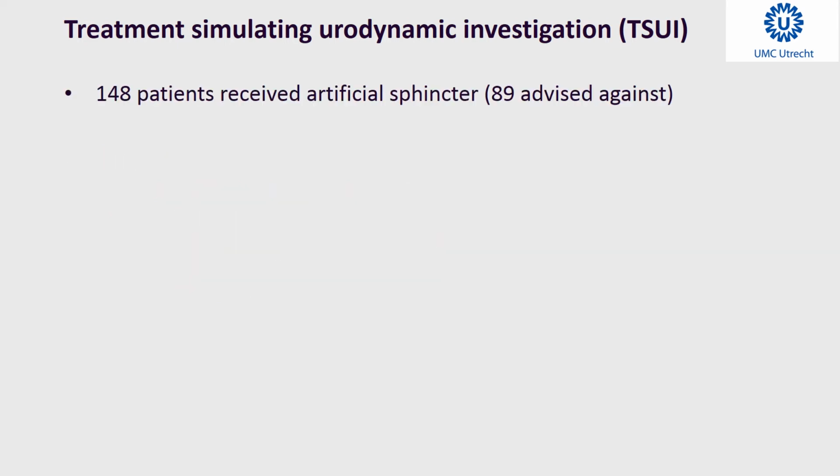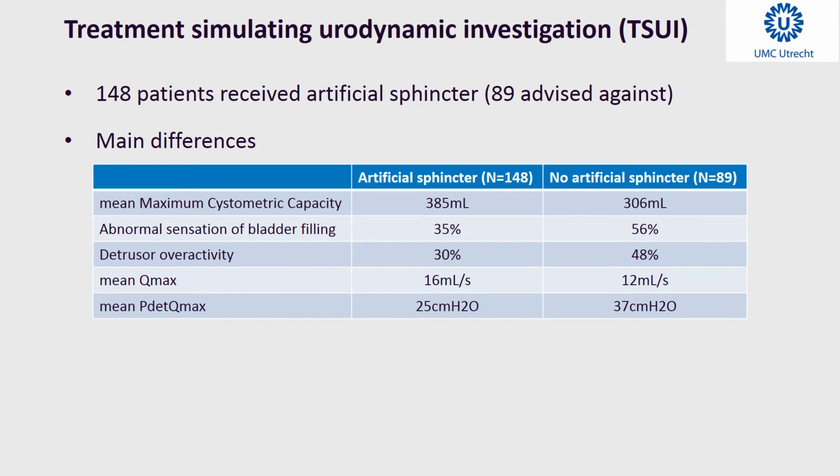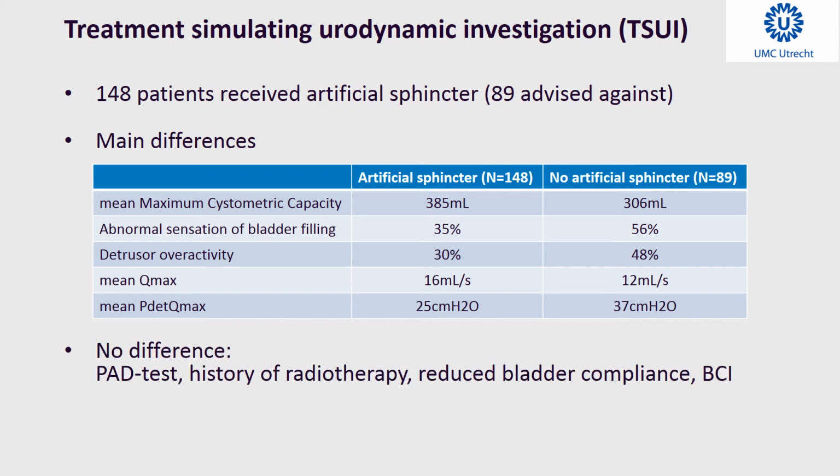Based on this urodynamic investigation, 148 patients received an artificial sphincter and 89 were advised against. The main differences in the urodynamic parameters were that the maximum cystometric capacity was higher in patients receiving an artificial sphincter. Patients advised against had more abnormal sensation of bladder filling and more detrusor overactivity. The flow rate, on the other hand, was higher in patients receiving an artificial sphincter, and pressure required to produce this was lower. Remarkably, there was no difference in the amount of leakage on the PAD test, in the history of radiotherapy, in bladder compliance reduction, or the bladder contractility index.